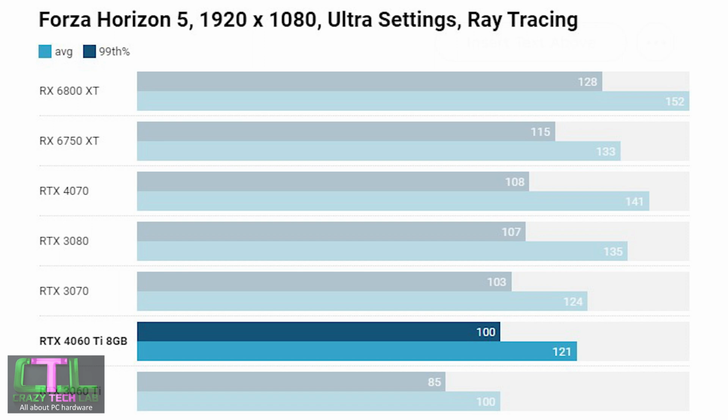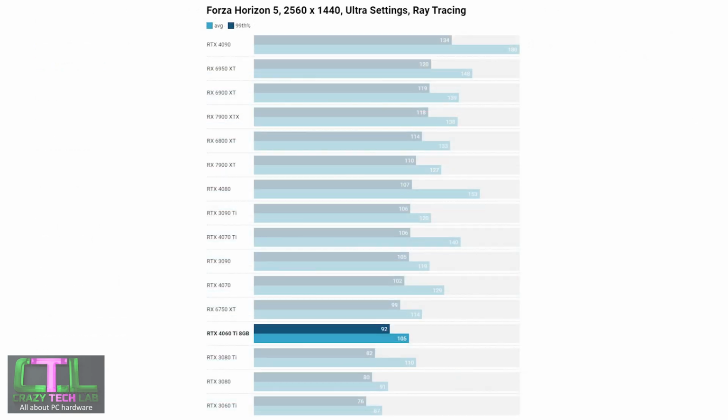Moving on to Forza Horizon 5 then, and we have a relatively good performance here for the RTX 4060 Ti over the RTX 3060, but both the RTX 3070 and AMD RX 6750 XT were quicker than the new NVIDIA card. Something that was pretty clear from Forza Horizon 5 is that it does prefer AMD cards. However, the RTX 4060 Ti did offer a benefit over the RTX 3080 and RTX 3060 Ti here, with noticeably higher frame rates. However, again, the RX 6750 XT was significantly faster in this game.